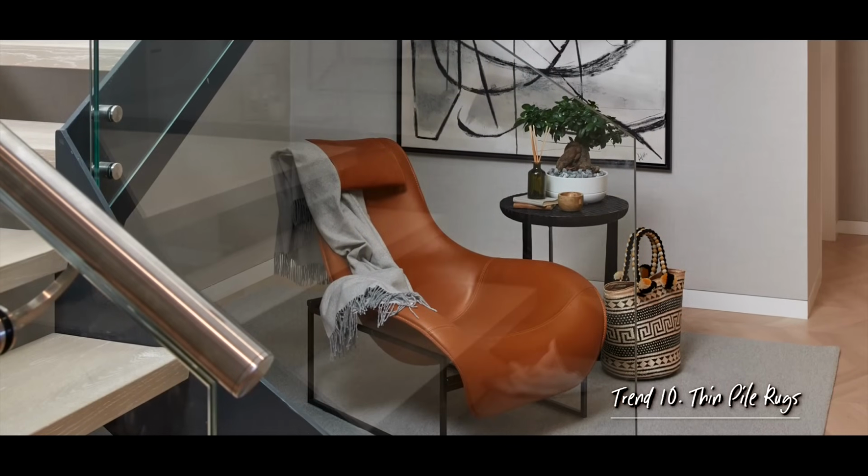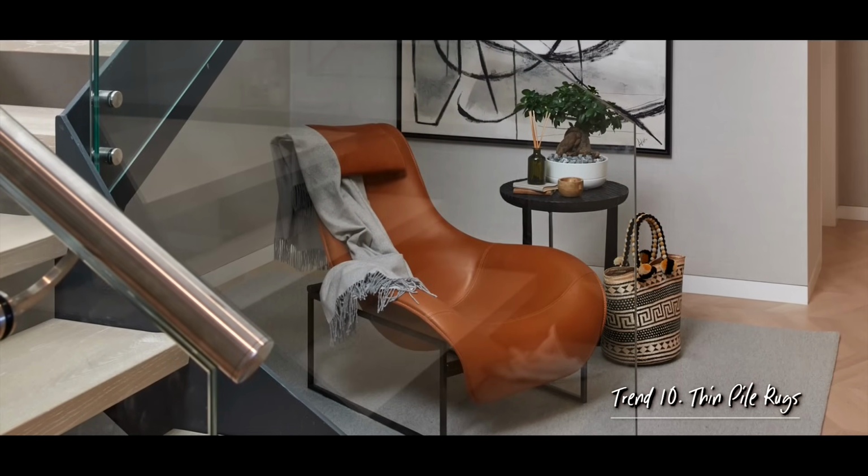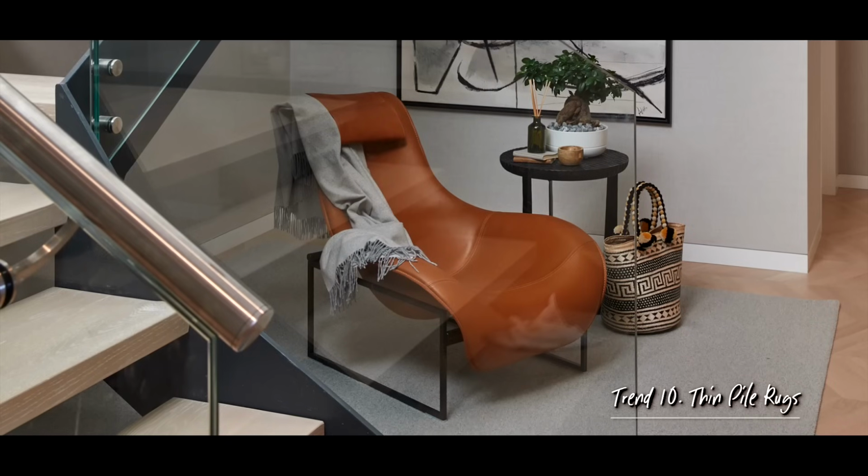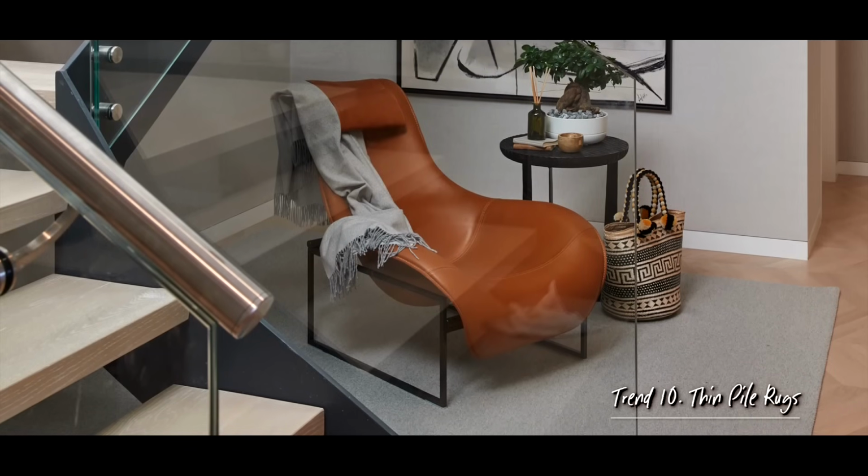And then this example was just the entrance hall in Portugal. And again, these are very practical. This is a beach property, they're going to come back with sand, and if you're trying to hoover sand out of a deep pile rug, it's not going to work. So we went for very thin woolen rugs in the entrance hall, and I think they look really cool and much more contemporary.